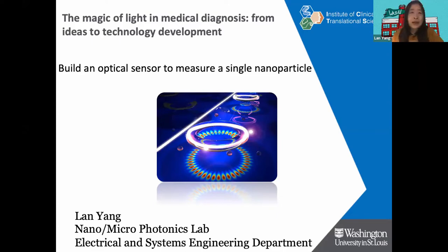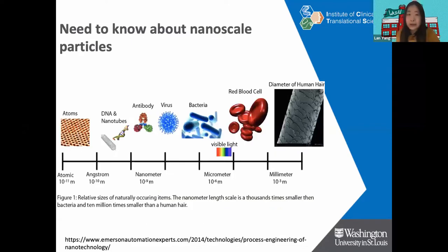So as you can see from the title, today my talk is about how to use light for medical diagnosis. And the idea is to use such a tiny structure fabricated on a silicon wafer to do something. And specifically, that something is nanoparticles. For example, in our eyes, virus and biomarkers are all particles. I will lead you through a few slides in the next 10 minutes to tell you what this technology is. First of all, before we run the research, we wanted to know the motivation.